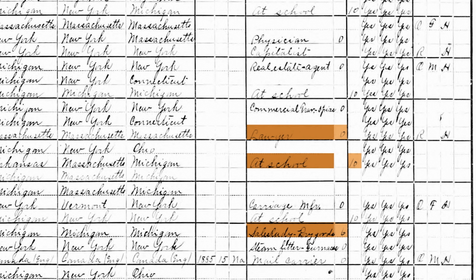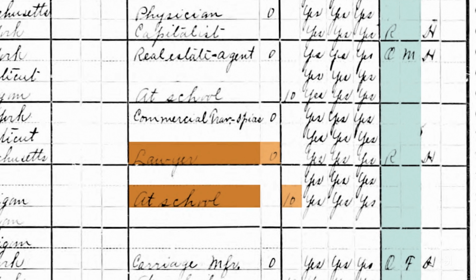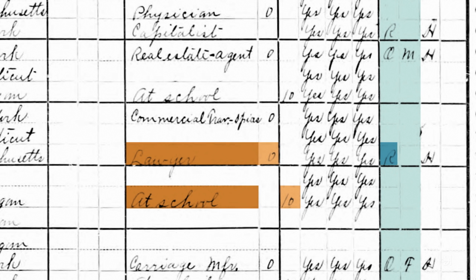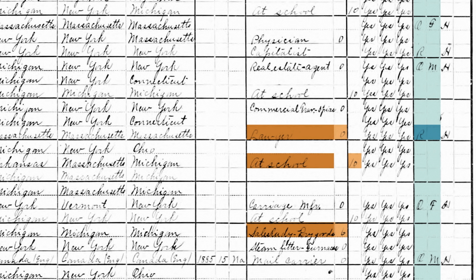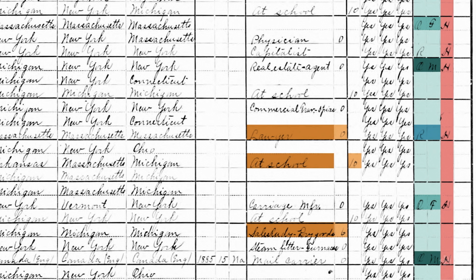The final columns pertain to the family's residence. In this case, the Collingwood family rented their home, indicated by the letter R, so the mortgage information is left blank. If you look at the neighbors, you'll see that many others owned their homes, including 2 with mortgages and 2 owning them free and clear. The next column, where we see an H, indicates that these are homes, not farms, or there would be an F in this box. All of this gives us a pretty good idea of what the neighborhood was like.